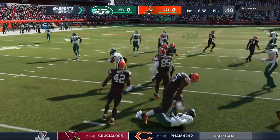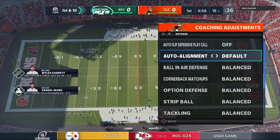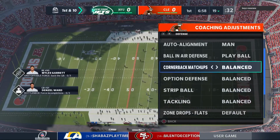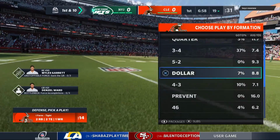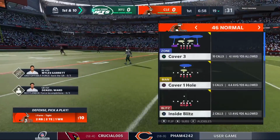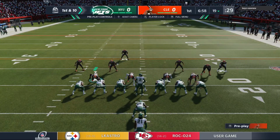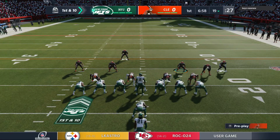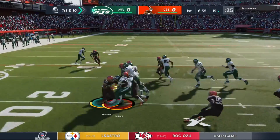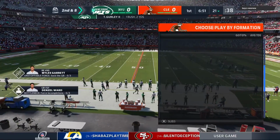And only able to get this to the 19, so probably should have opted for the touchback. Jets take over first and 10 at their own 19-yard line. So here's a first and 10 now down inside the 20. Here's the first carry now for Todd Gurley. He is taken down at the 21 after a short gain of 2.